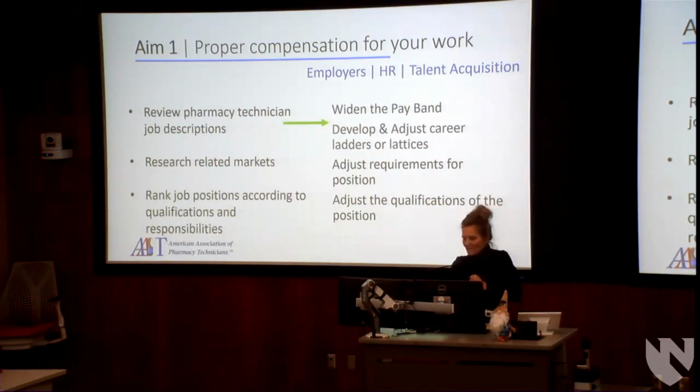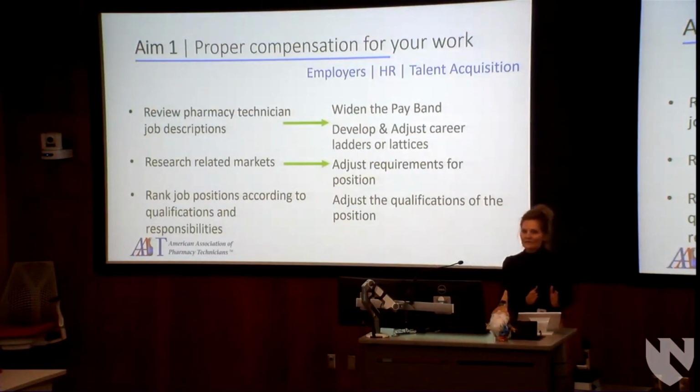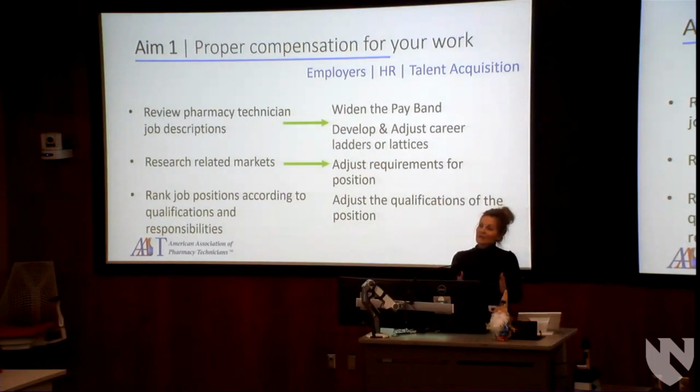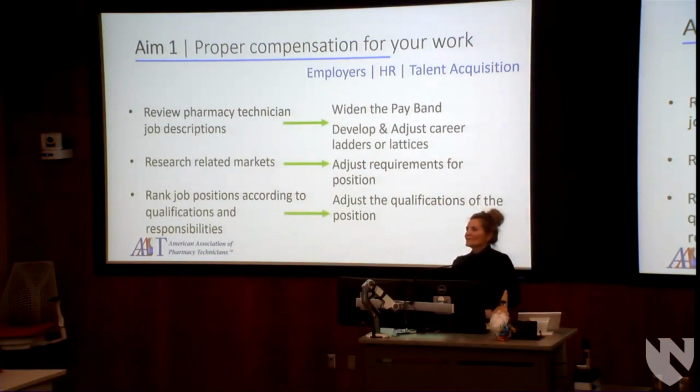We need to develop and adjust the career ladders and career lattices. So a ladder, it used to be always we talked about a career ladder. I am a pharmacy technician 1. I'm going to take a step up to pharmacy technician 2 and get a pay raise. But now lattices are lateral movements. It's not so much I'm moving up, but I'm going to move over here and do this and get a pay raise because this also has more responsibility. I've been dispensing meds, now I'm going to help more with medication therapy management. It's a lateral move.